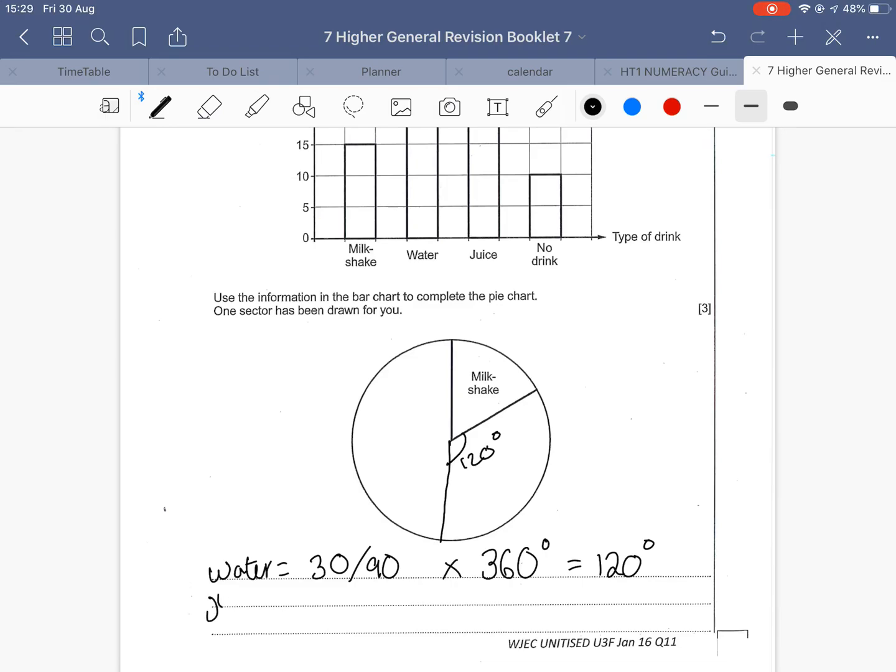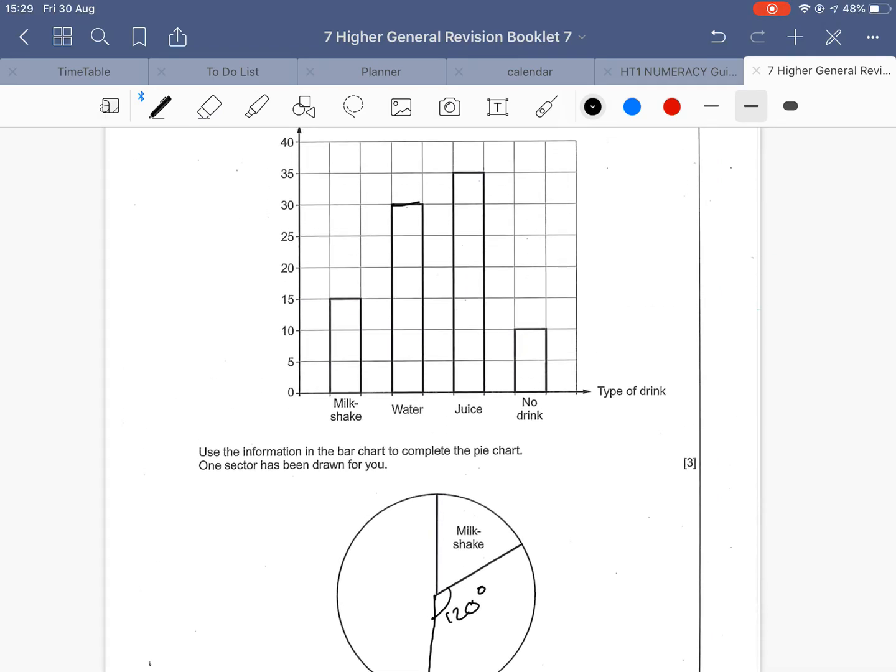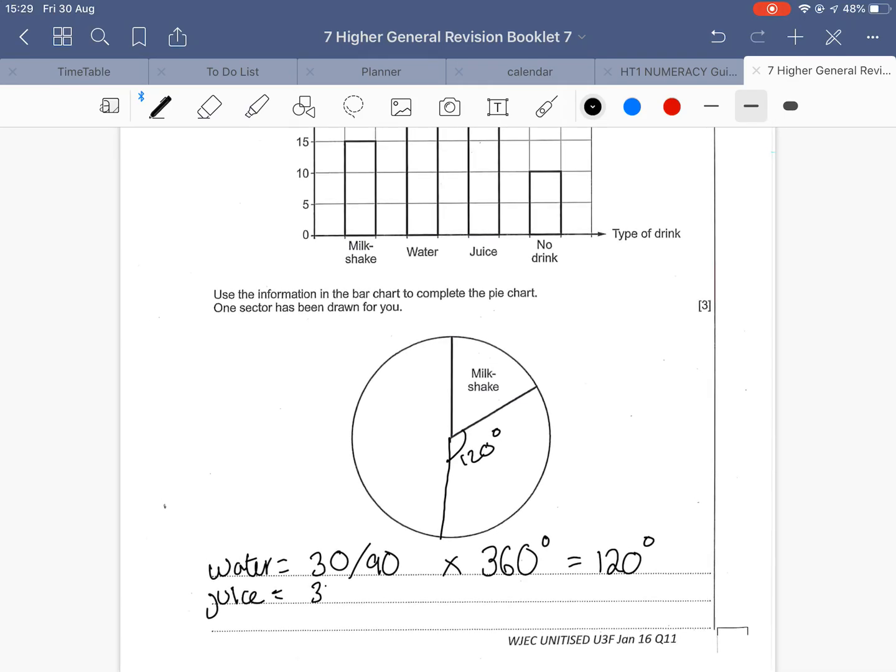Next one is juice. So how many people like juice? 35, still out of 90 people. Times that by still 360, because it's still 360 degrees around a point, and that's 140.